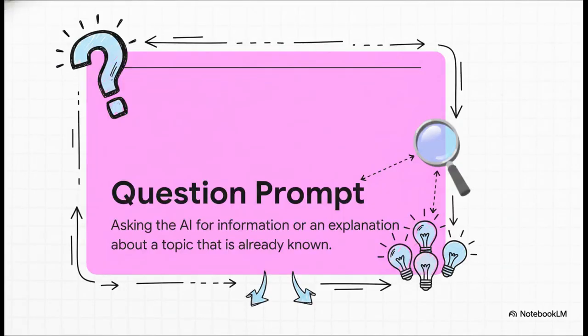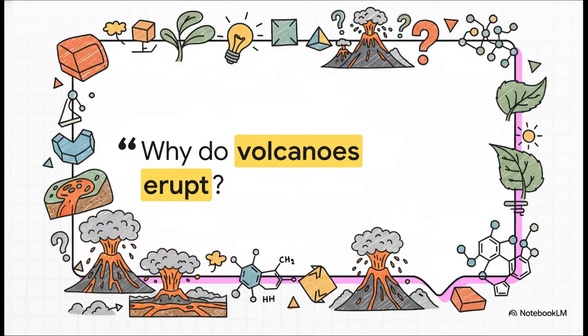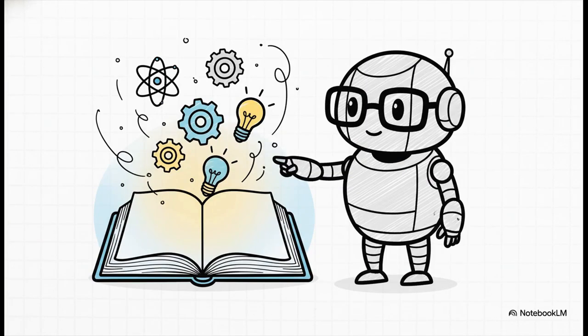All right, let's move on to our second type, the question prompt. This is what you use when you need information or an explanation about something that's already known. It's all about fact-finding. These are the classic questions, right? Things you might have asked in science class. Why do volcanoes erupt? Or what is photosynthesis? You're not asking it to create something new, but to explain something that already exists. And notice the role change here. The AI switches from being a worker to being a knowledgeable tutor. It's retrieving and explaining information from its enormous knowledge base, just like a teacher would.